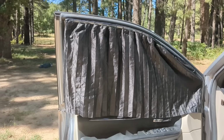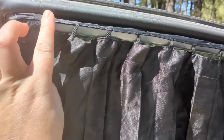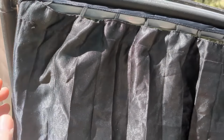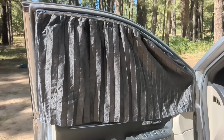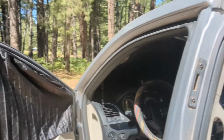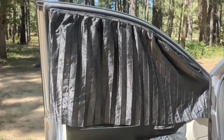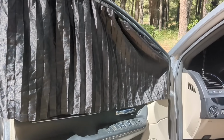I have these magnetic curtains that I actually started using on my Honda Fit. They simply attach to the inside of your vehicle. These are amazing. They're not completely blackout, but they work really well. So either I will use a screen like I have on my other door, or if I have the window rolled up all the way and I need a little bit more privacy, I will hang these magnetic curtains.